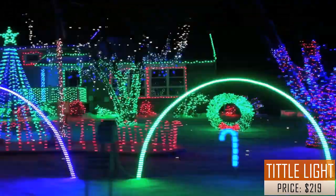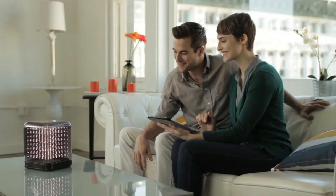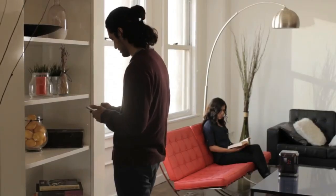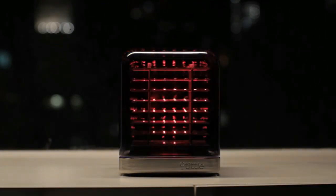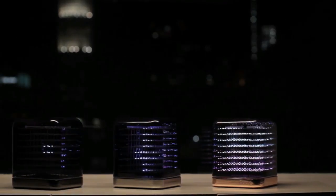Seen those crazy Christmas displays, people's homes exploding with colors and dancing to music. What if you could do the same in your home with just one light? What if that one light could bring music to life, change an entire room to any mood, work as a clock, or even a messaging center? What if it could do more things than any light you've ever imagined?